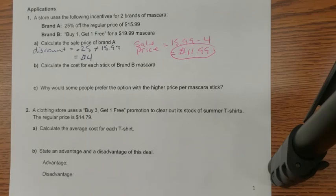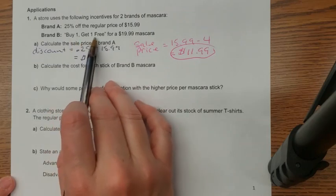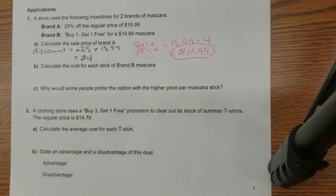Next thing I want to do is calculate the cost for each stick of mascara B. I know it's buy one, get one free, so I'm getting two for $19.99.